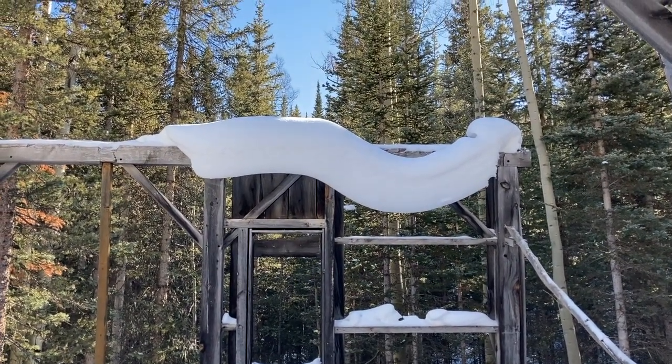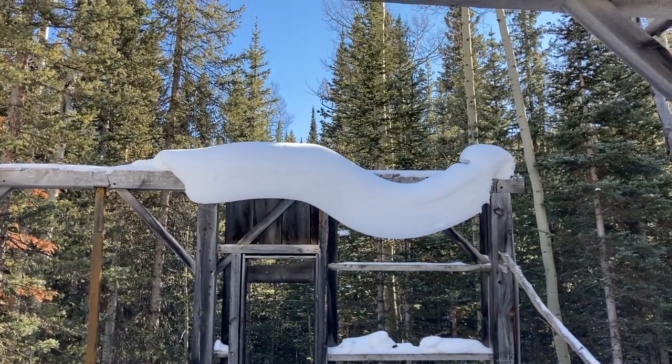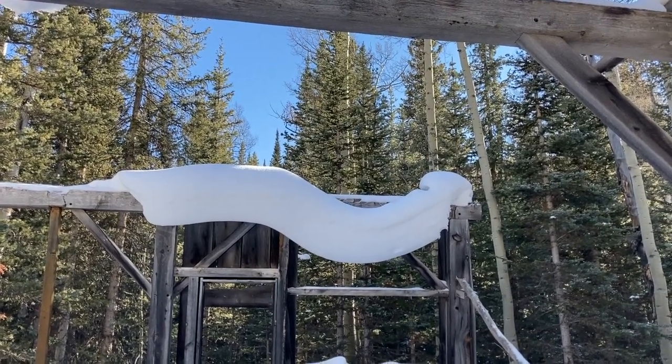Last time we were here in the summer, we talked about snowshoeing up here and seeing snow snakes. Well, there's a great one right there.